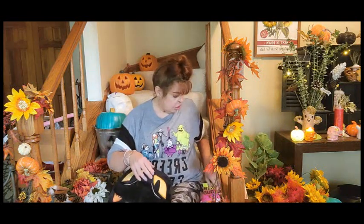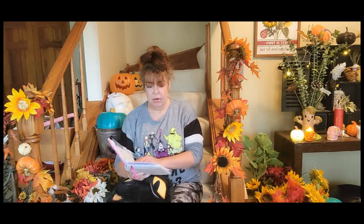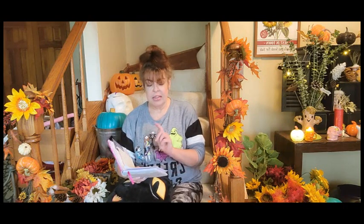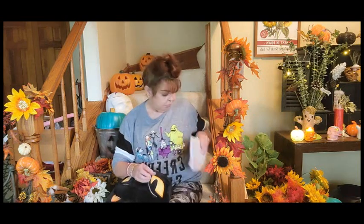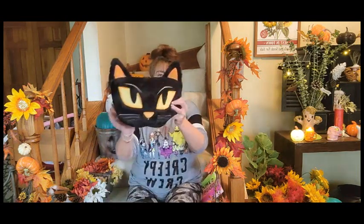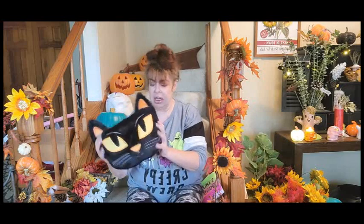Let me just check my notes and make sure that I tell you guys that these are the correct places. Oh yes, this is from Target, the Hide and Eek Boutique. Oh my God, this is fuzzy. This is so well made. This is just the tag on the back. Look how cute that is. I'm gonna have that forever. I think that's adorable. This is from Target, and I got it online because they don't have them in the stores.